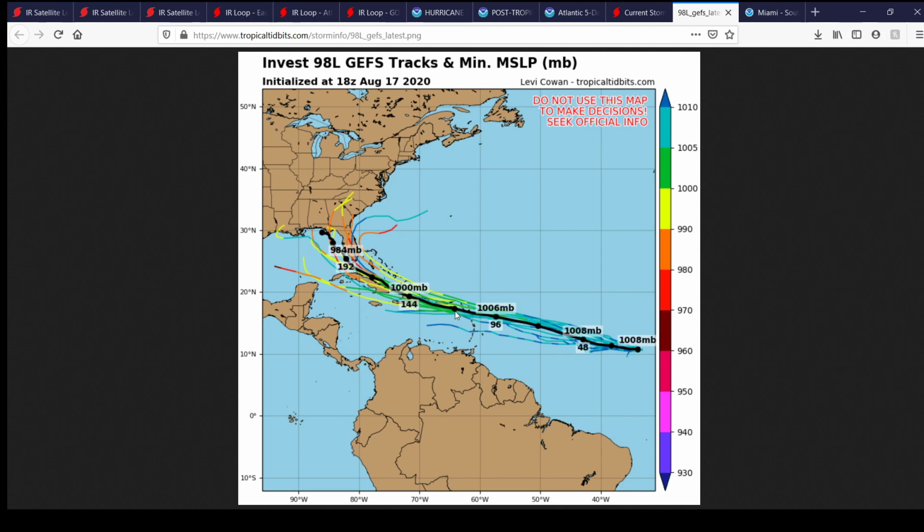That's near the Doomcasting area there. But regardless, it might possibly be following a similar track, looking at the GFS ensembles here. Most of the model spread is wanting it to go anywhere and make landfall anywhere from Nova Scotia to as far west here as south of Brownsville, Texas. So of course, we'll keep an eye on this.